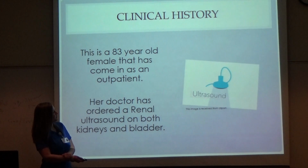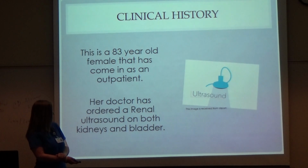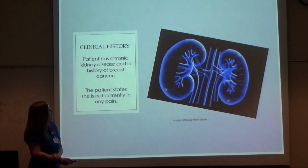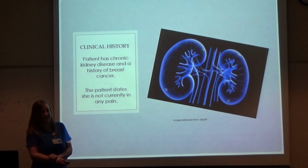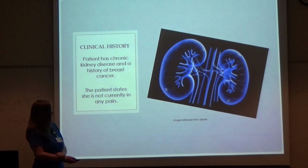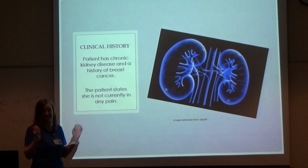This was an 83-year-old woman that had come in as an outpatient. Her doctor had ordered a renal ultrasound on both the kidneys and the bladder. She has a history of chronic kidney disease and a history of breast cancer. The patient stated that she currently wasn't in any pain. She was a sweet little old lady just coming in for her scan.